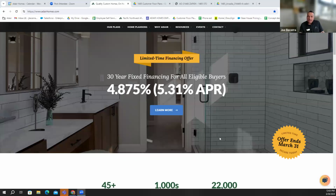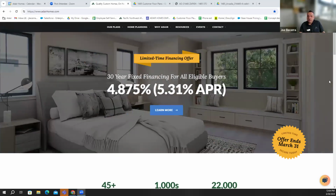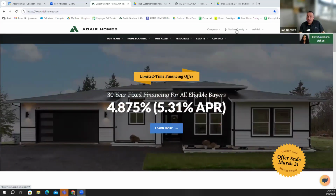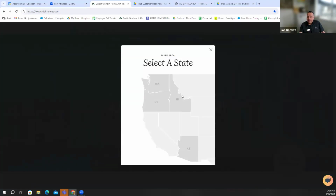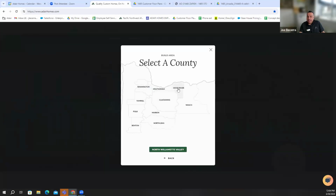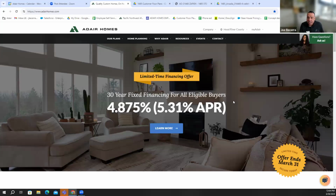Okay, so if you're familiar with the Adair Homes, I apologize for reviewing some of this info, but I think it's super important. One of the main things when you go on our website, which again is adairhomes.com, one of the important things to note is that when you're looking around, you really want to go up to this tab right here, which allows you to change the location. So you change the build area to your area. And for us, we'll do Oregon because that's where we're at. And we'll go North Willamette Valley. That's my region. And then this one was actually in the Hood River area. When you do that, it changes everything to your region.